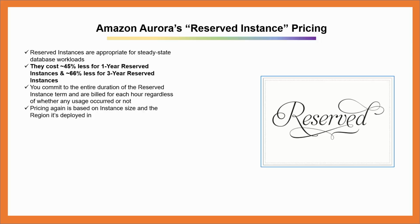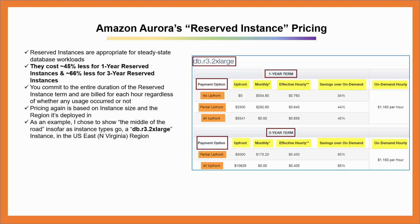Pricing again is based on instance size and the region it's deployed in. As an example, I chose to show the middle of the road insofar as an instance type is concerned, a DB R3 2X large instance in the U.S.